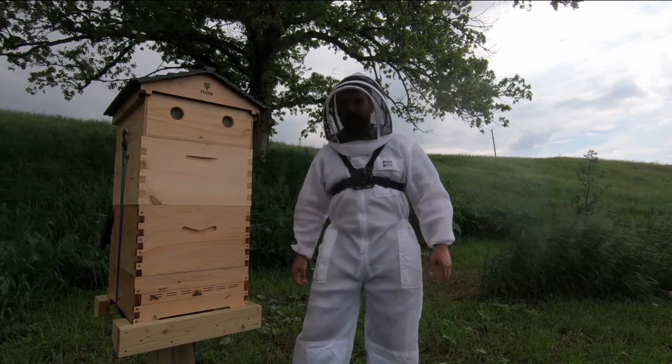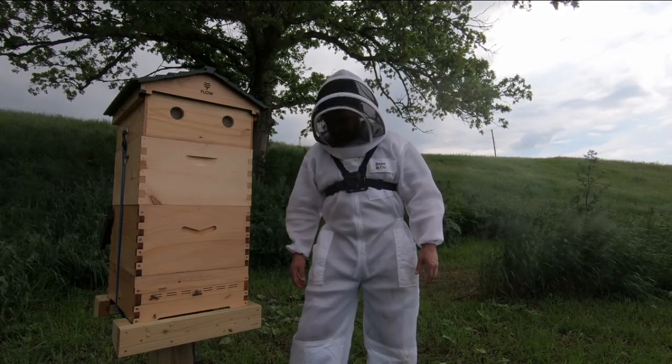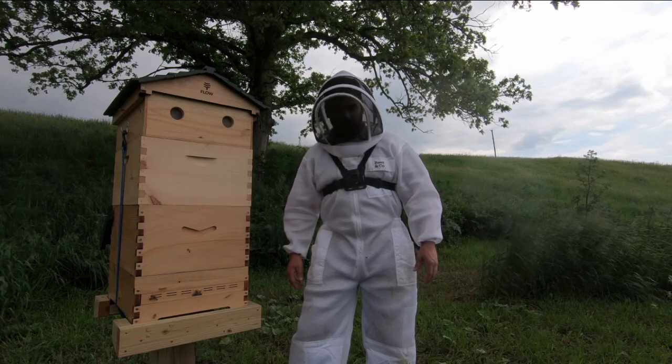I'm going to keep moving. We got about a dozen loads of haylage or so to put in before we finish the last bag up. And we'll keep going on from there.